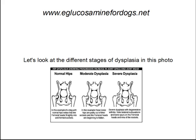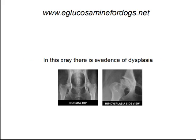Let's take a look at the different stages of dysplasia in this photo. On the left, we see normal hips, in the middle, moderate dysplasia, and on the right, severe dysplasia in the hips. In this example of a dog with normal hips, notice that the femoral head fits tightly into the well-formed sockets. With moderate dysplasia, the femoral head is beginning to flatten out just a little bit inside the socket. And with severe dysplasia, the femoral head is totally loose inside the socket. I mean, it just bounces around and floats.